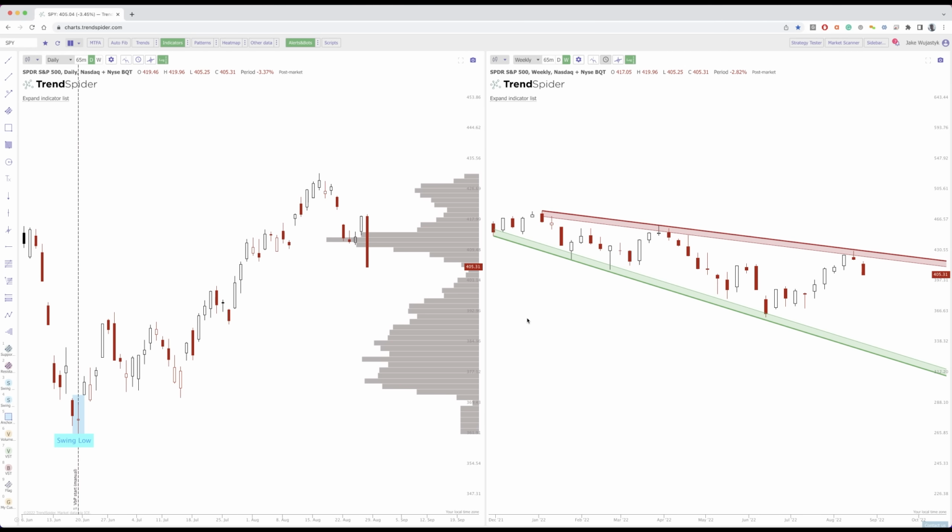We're starting with the broad market charts as always, and then going into some individual names. Starting with the S&P 500 SPY ETF.